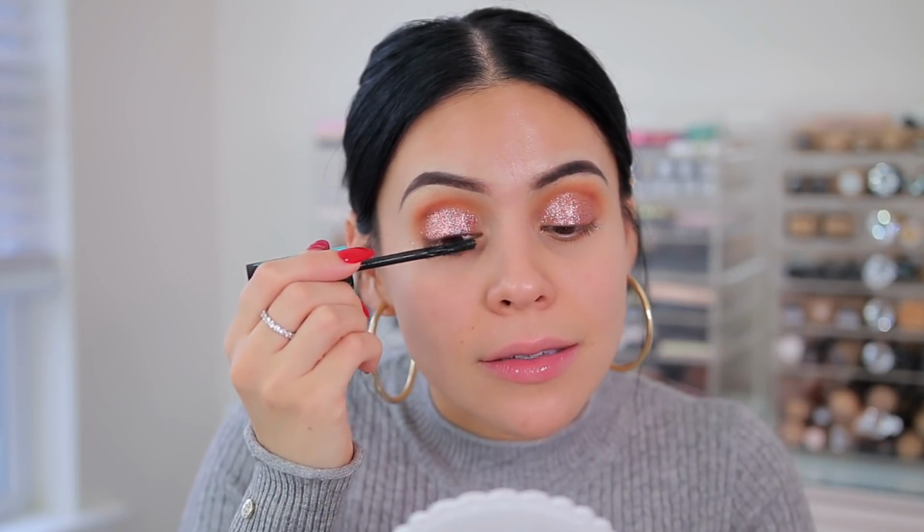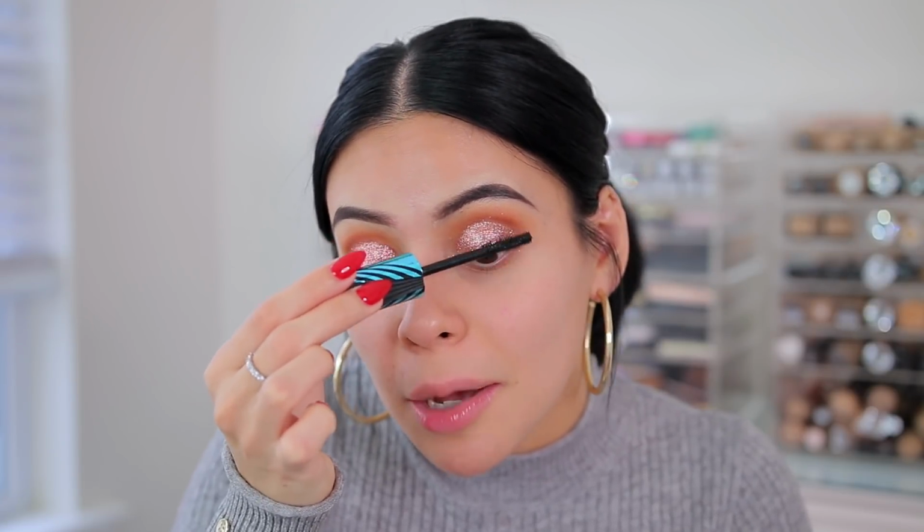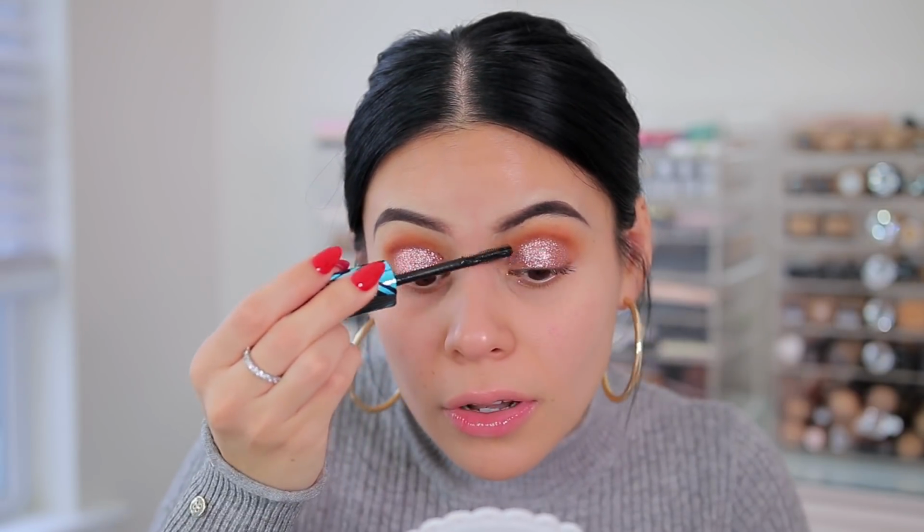The ultimate test is gonna be on the lower lashes because my top lashes are sad. Yeah, so far I'm not really seeing much of anything on my top lashes. This literally doesn't even look like I put anything on them.